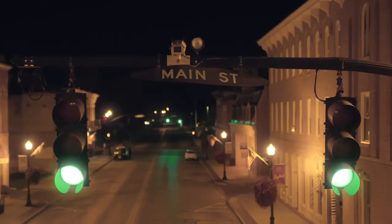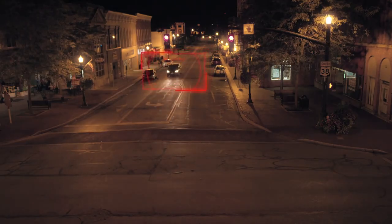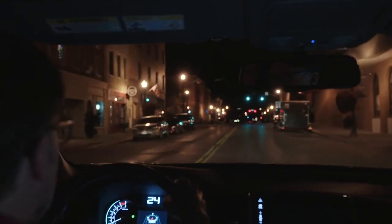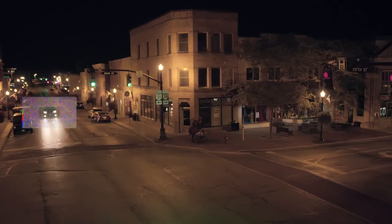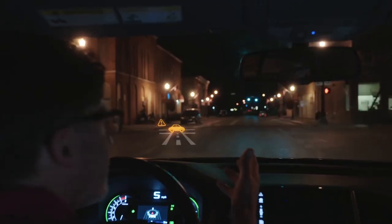Another critical aspect of this connected technology is a cross-traffic situation. In this scenario, a driver is about to run a red light. "Vehicle approaching intersection." With this early warning, the driver is able to apply the brake to avoid a disaster.